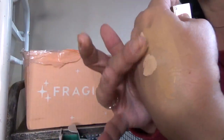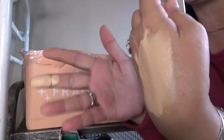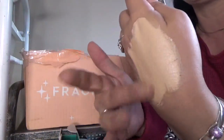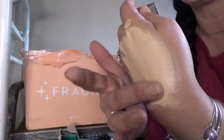It's very, very thick, and it is most definitely full coverage, but you can see that it's too light, and I think that was a big part of the problem. But I mean, look at the amazing coverage, and what I used to use this for was just spot covering, but you have to be careful because it does look cakey.